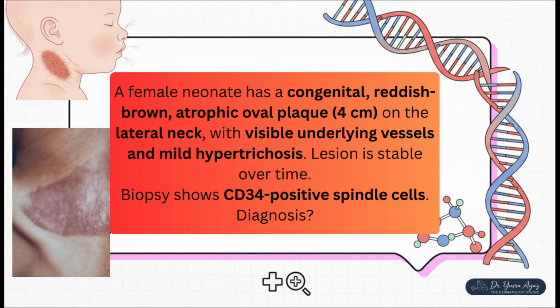Okay, here are the clues. We've got a baby girl born with this reddish-brown oval spot on her neck. It's about 4 centimeters across, and if you look really close, you can actually see tiny blood vessels through the skin. And there's even a little extra hair growing on it. Super important clue here: it's not changing. It's stable. Then the biopsy comes back, and this is the smoking gun. CD34 positive spindle cells. So, what are we thinking?